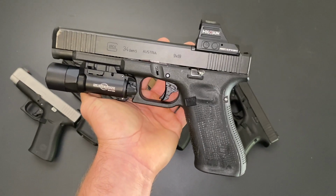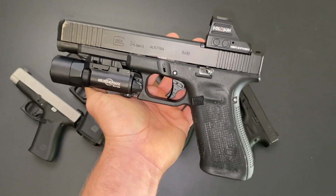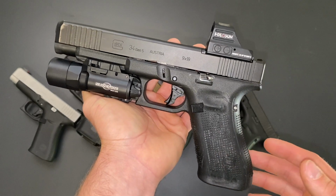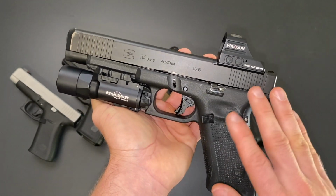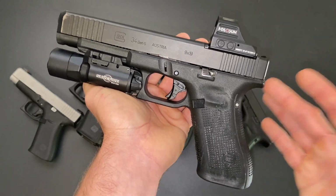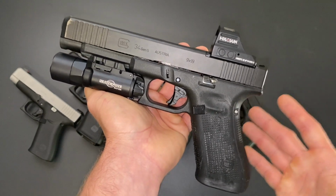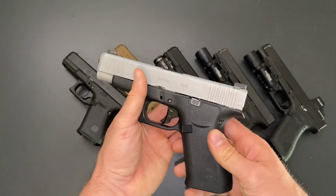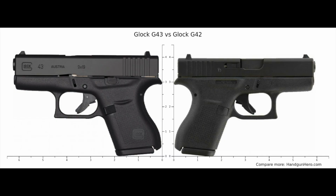I do think this can be awesome for home defense, especially if you have someone in your house who might need to protect themselves with a firearm, but isn't that great with a handgun. This is going to be easier to shoot for a new shooter than literally any of these guns, right? It's just a big gun, and big guns shoot flatter and are easier to control under recoil because there's more weight.